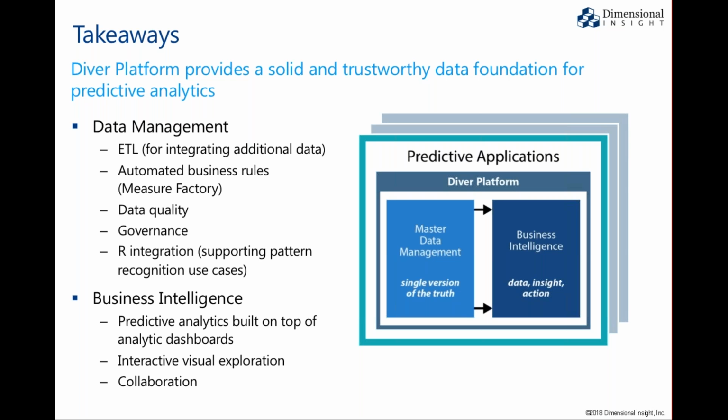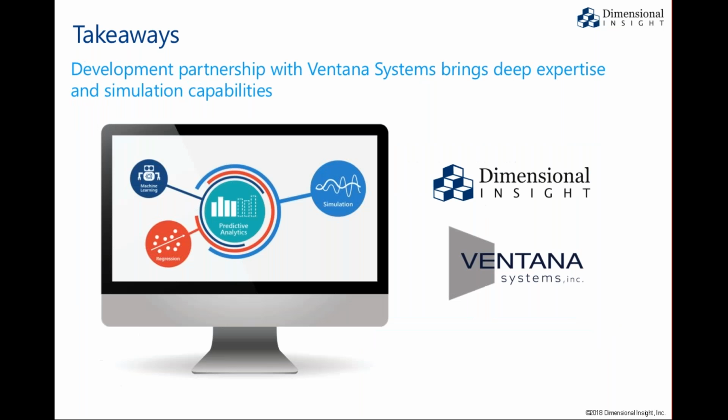Diver platform also includes business intelligence for reporting and analytics, and we plan to integrate predictive analytics within our analytic dashboards and ad hoc analysis tools. Finally, Ventana Systems brings over 30 years of predictive analytics experience and powerful simulation capabilities to our team.